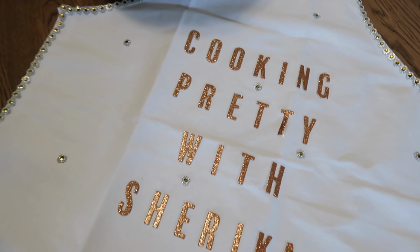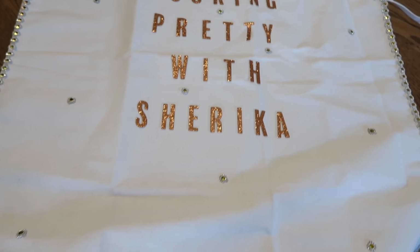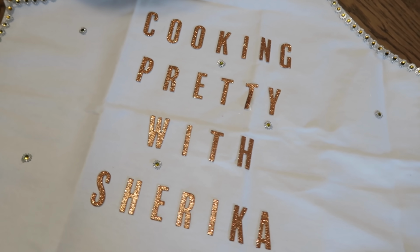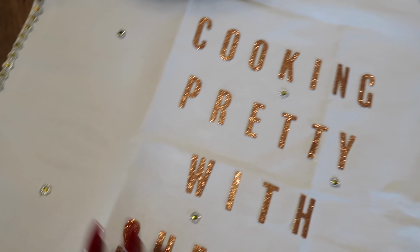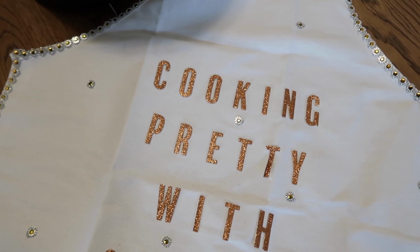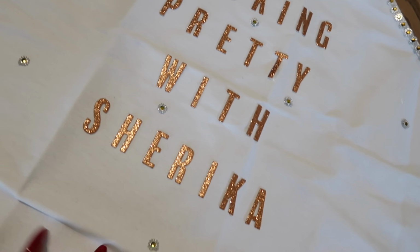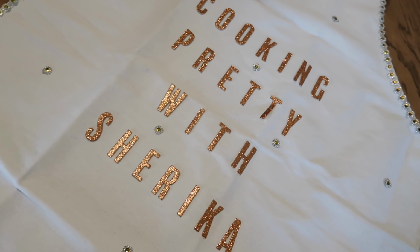Y'all, so last night my mother-in-law called me and said she wanted to bring me something. She made this for me to wear on Christmas while I'm cooking my Christmas dinner. She made herself one too, but isn't this the cutest? She is so cute. Thank you, Mom. This is so sweet. And then she has like the little butterfly at the top. I thought this was so cute, so I'll be wearing this on Christmas morning while I'm cooking. Cooking pretty with Sharika. So cute.